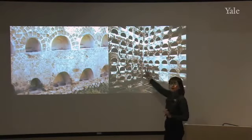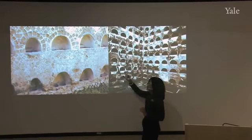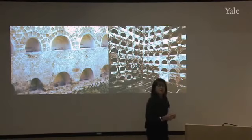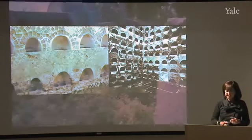We saw columbaria, these underground columbaria with these niches where they placed the cremated remains of the deceased and had inscriptions. We see the same sort of thing in the interiors of tombs at Ostia, but they are above ground rather than subterranean at Ostia.